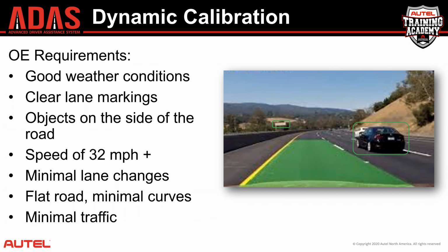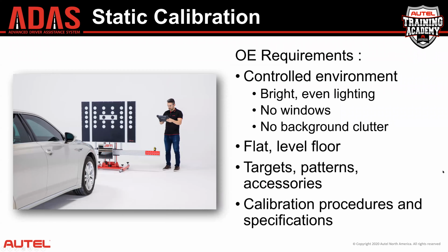The other form of calibration is a static calibration. Static calibration OE requirements include a controlled environment. So they want calibrations done indoors, bright, even controlled lighting, no shadows on the target, no glare or light hotspots on the target, no windows.